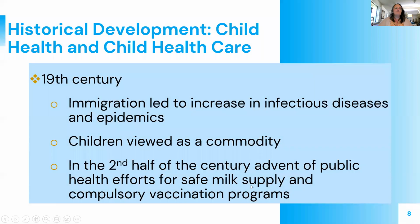I recommend it. So as we move into the 19th century, in the late 1800s and early 1900s, we see that immigration led to increased infection. So now we have more people in a smaller geographical area. Children were viewed as a commodity. The more children you had, it was going to help your family. They would be put to work right away, and they were there to help support the family either on the farm or in the cities.